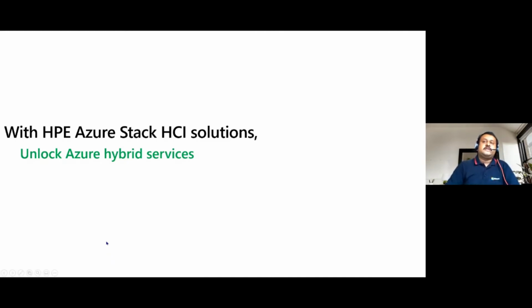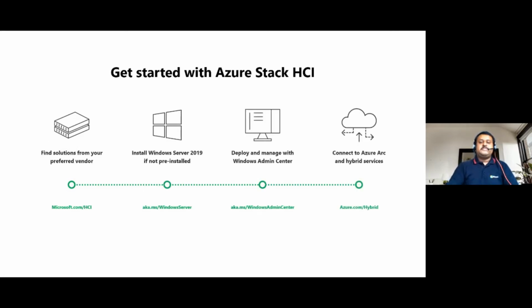HPE Azure Stack HCI solutions with Windows Server supported. And with all this, when we are able to achieve the best experience, it makes your server infrastructure modernized. That is the best capability which we are bringing with Azure Stack HCI. With this, a simple takeaway, right? So how do we explore this, right?